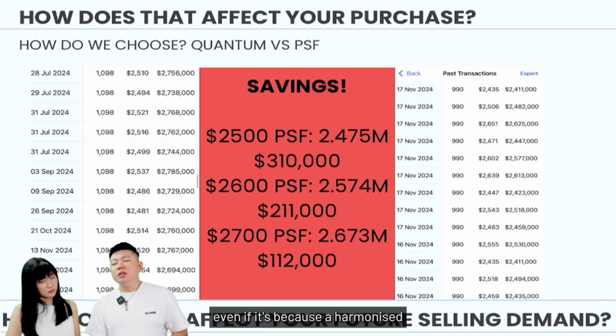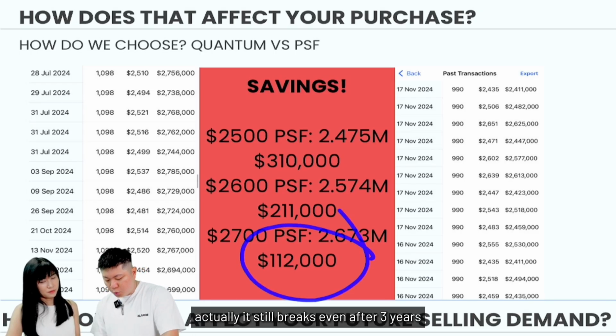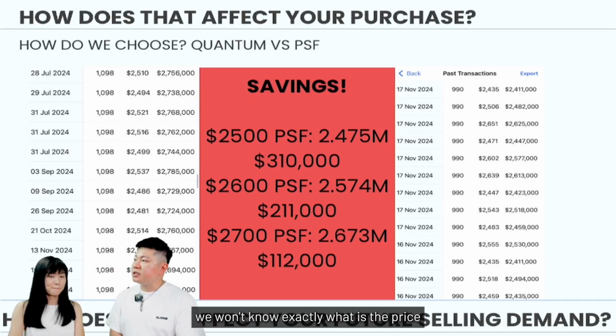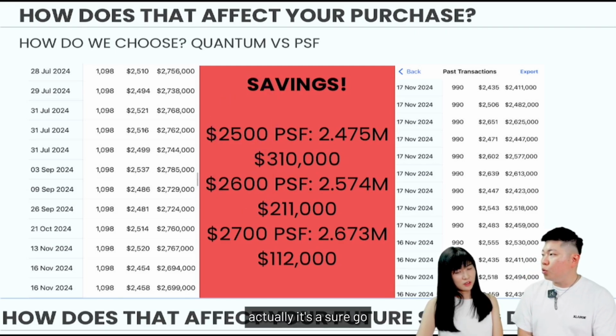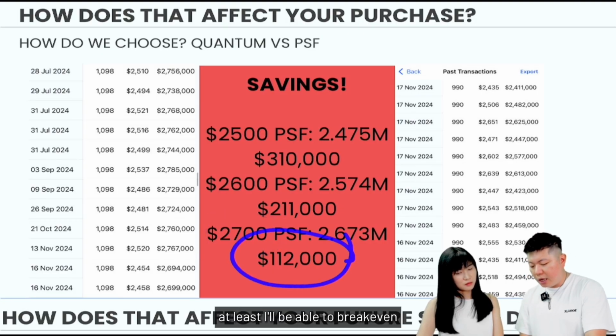So that's really a cushion for savings, right? Most importantly, even if because of harmonization the PSF becomes higher, which by right is the case, I still break even after 3 years. So I'll tell my clients, at the end of the day, we won't know exactly what price EOK is going to launch at until the actual day itself. But can I say, if we can get to see something at 2005, 2006, it's a sure code. Yes, don't need to think one. Even at 2.7, if you really like the unit, you'll be quite sure that at least you'll be able to break even.